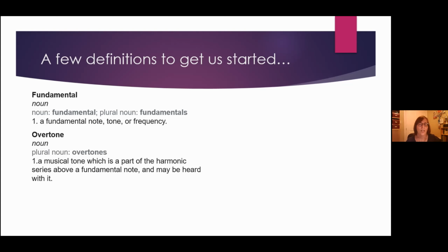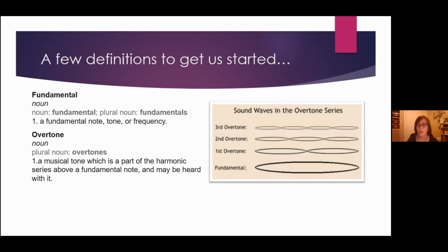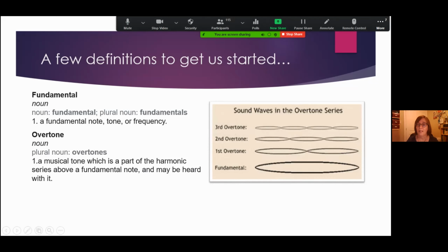So we hear the overtones as part of the fundamental. Usually we just hear it as part of the sound, but sometimes we can pop them out of the sound, and we'll look at that too towards the end. It's kind of fun. So this is what an overtone series looks like. You can picture, here's the fundamental down here. That's the note that's being sung. And then these are the series of harmonics or pitches that appear above that note as part of that note.